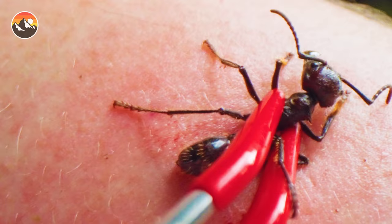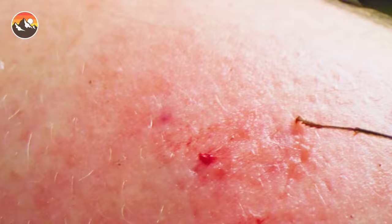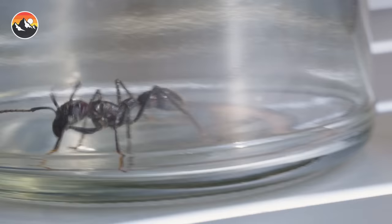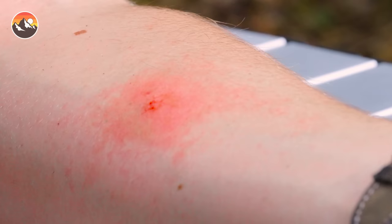You can see it drew blood. The stinger was in the skin, just pumping me full of venom. Do you see it pull out there at the end? That was insane. They say it's like being shot by a bullet. This pain is rumored to last for like 24 hours. The sting is getting worse by the second.